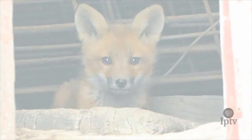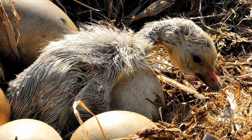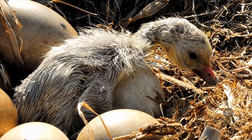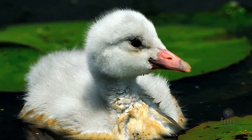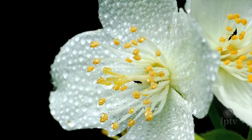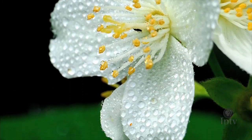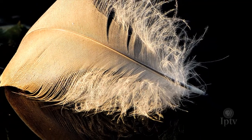I've seen so many things, and I've been blessed to witness the maturing of fox at the den, and a couple years ago got to watch as the trumpeter swans were hatching, and when the little swans climbed over the nest and went into the water for the first time. And there's something about those interactions that, words don't describe it, but it's fascinating. It's addicting. Draws you back day after day.